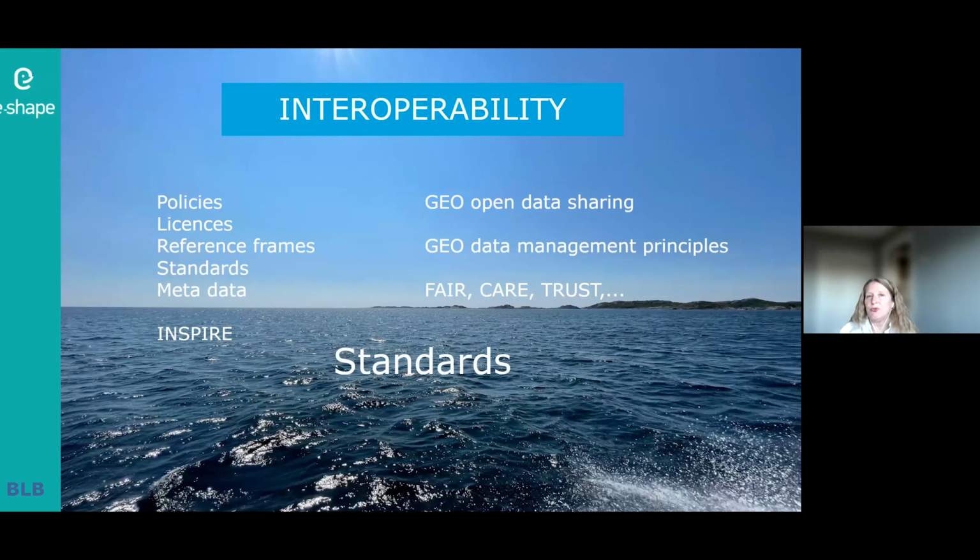And the resources need to work together, as I said, and interoperability is a word that we use again and again. And the interoperability has to happen on policy level, on legal level, the licenses. I mentioned reference frames. The Galileo program is key here to define a common coordinate system, both for space and time. This is really important for interoperability. We need to use standards. We need to use good records of metadata, so data about the data. And we have the Inspire directive in Europe, which is really a very valuable source.